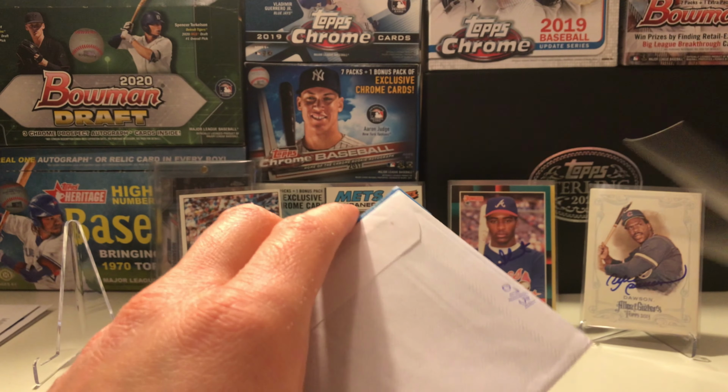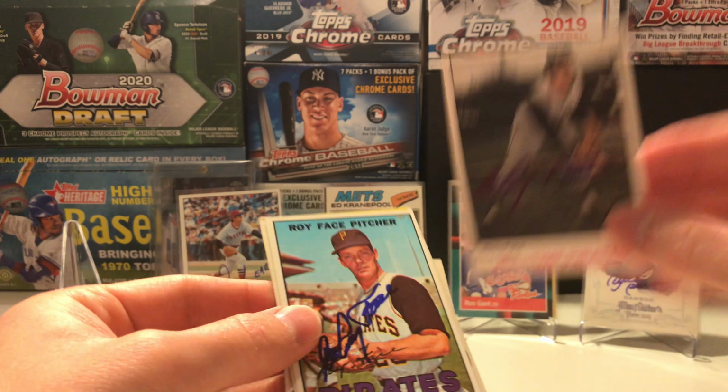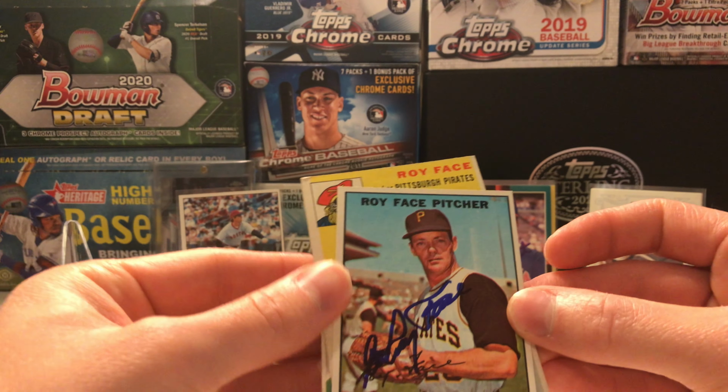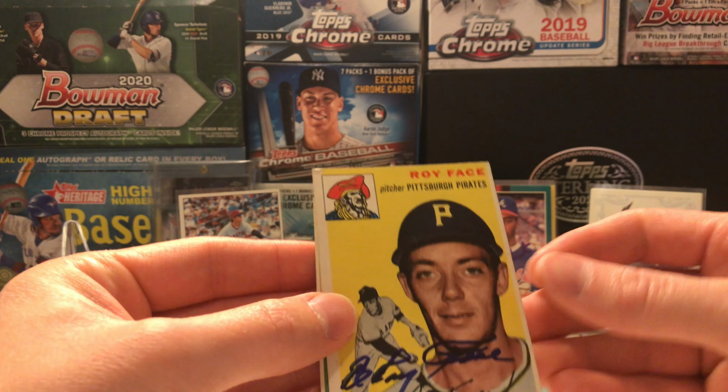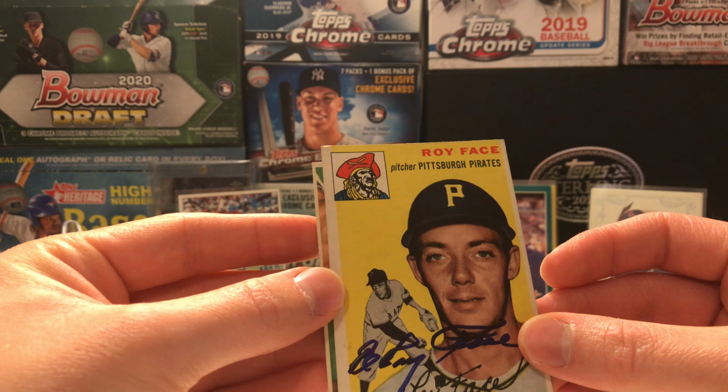Mr. Elroy Face. Thank you, sir. Let's see. Put that over there. We got this nice little, I think this is a TCMA card or something like that. Yeah, an 83 TCMA card. Found this in a monster box and don't know where it came from, but it was in one of my monster boxes. Got a 1967 Topps, 1954 Topps. That's why I really wanted to send this off. And then a 1956 Topps.